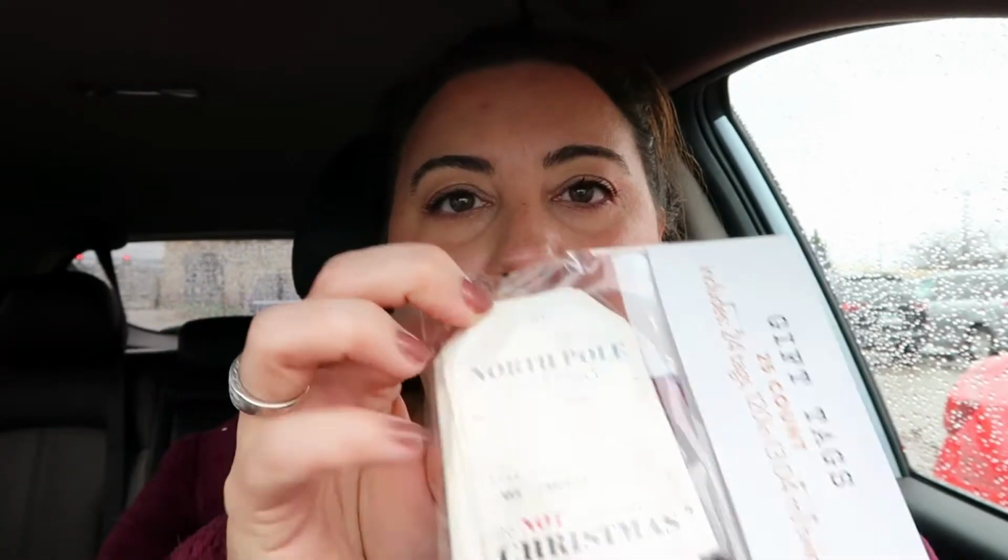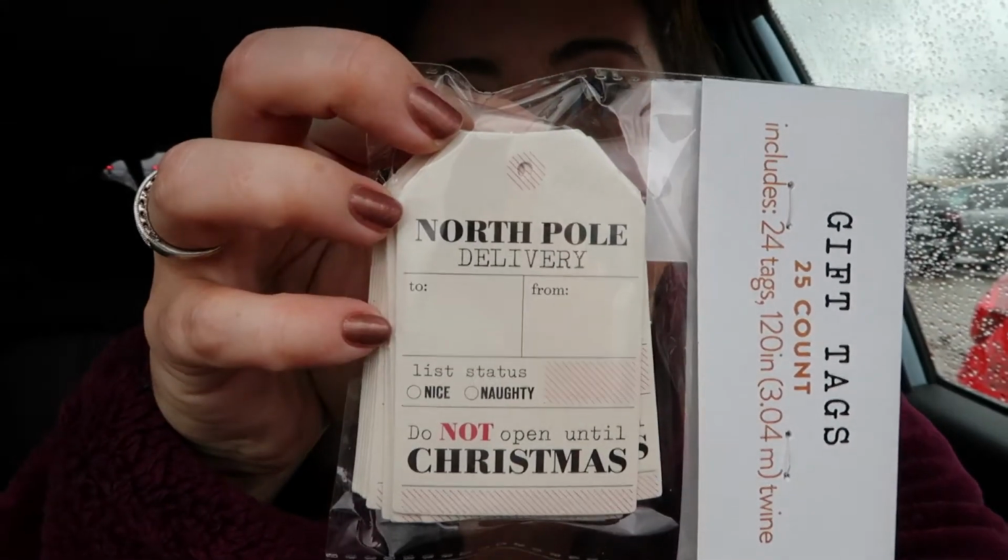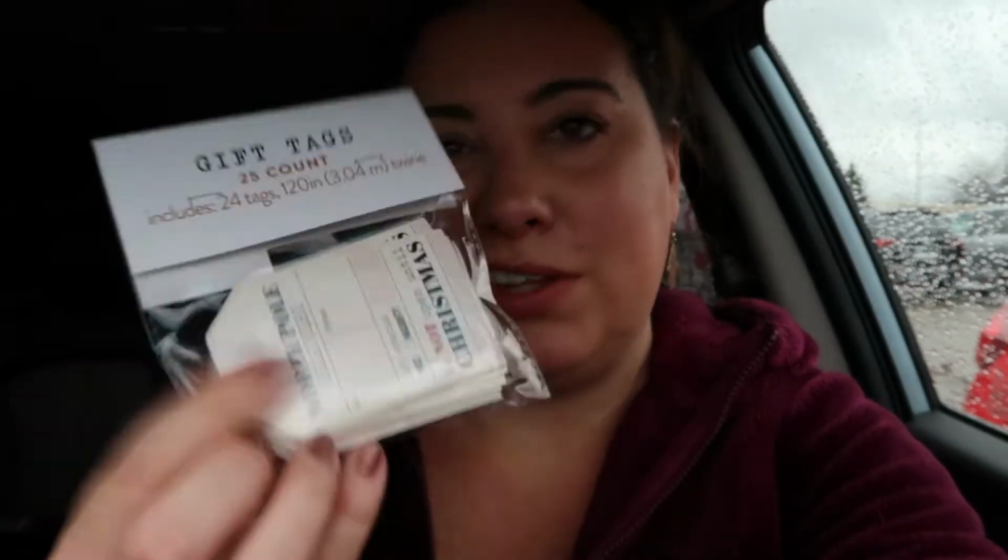We also grabbed from the dollar spot the cutest little gift tags. They say North Pole delivery, list status nice or naughty. You can pick one, and it says do not open until Christmas, and it's got little thread there for your super cute gift tags. So these are only $1 and there's 25 in there. So those I thought were a good buy.